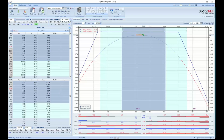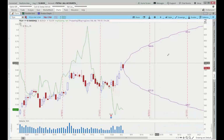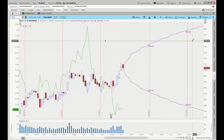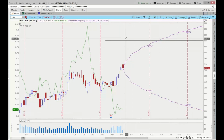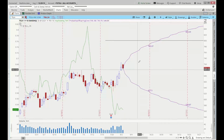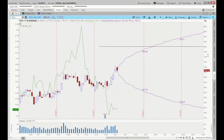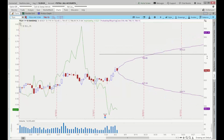If price ends up below $800, right around there, right? If price stays below $800 and closes less than $800 come August 20th, yes, I keep the whole premium. And what's the chances of price going all the way down to 515?